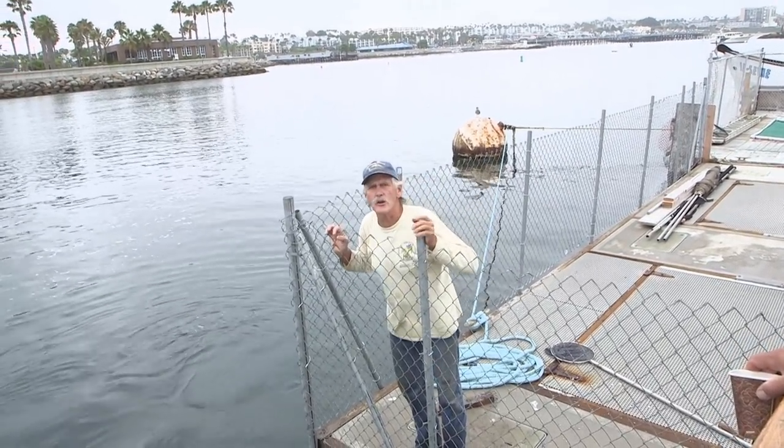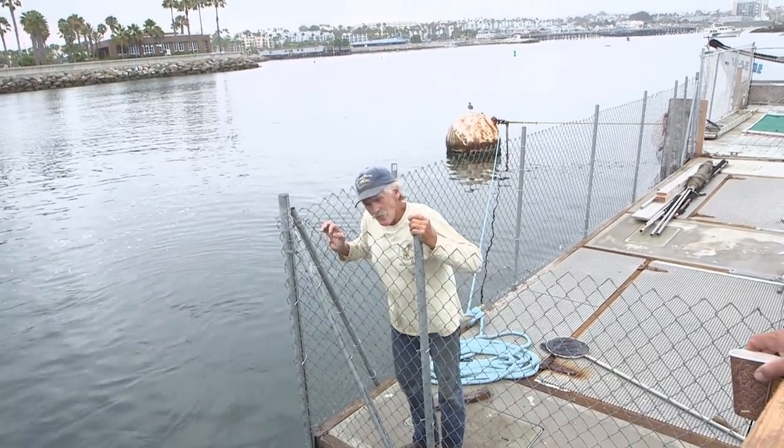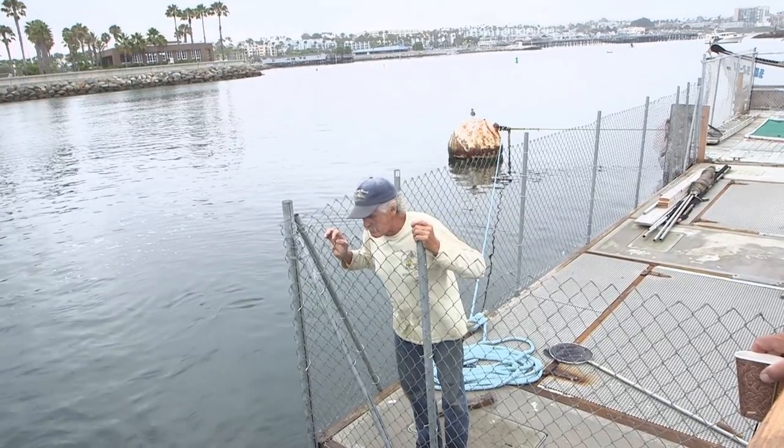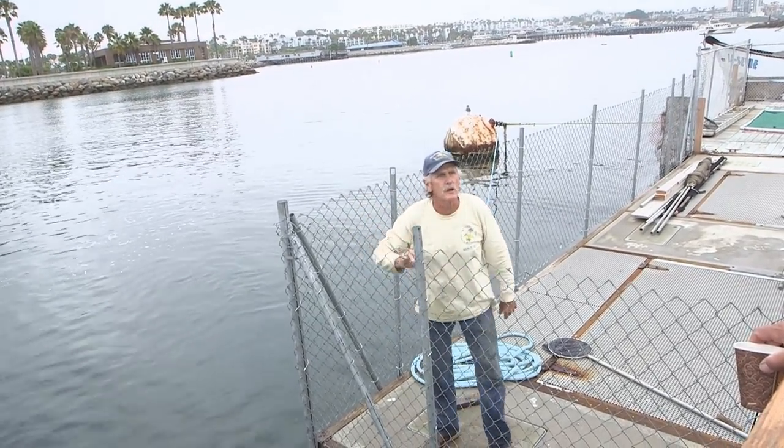Big guys are like 200, 210 pounds. Nobody tries to catch them? They do, they're pretty smart. People hook them once in a while, but I try to shoot people away. Good.